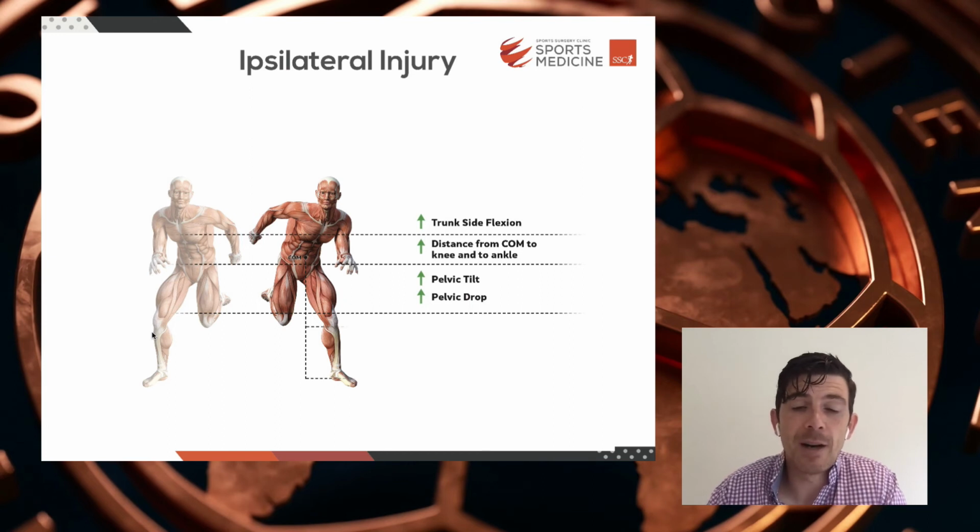So again, these variables were not able to predict who would go on to second injury, but they had large or medium effect size differences between those that went on to second injury and those that didn't, and would be worth targeting during your rehabilitation.